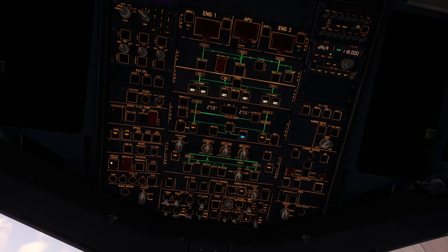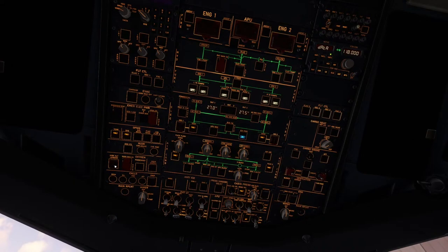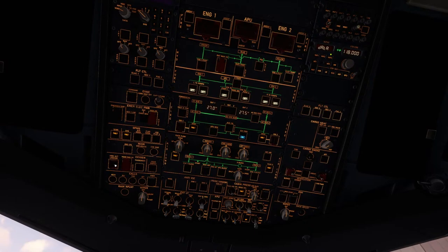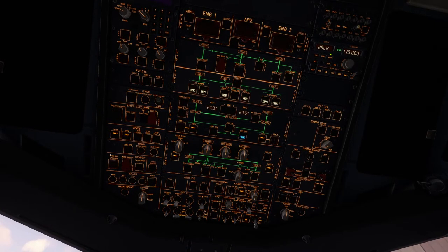Now, one thing worth noting is this high alt landing button. You can see that this button is guarded, so it is not used in normal operation. What this is designed for is landing at airports that have an elevation of more than 14,000 feet. You need to turn this on, and that will prevent the masks from deploying.